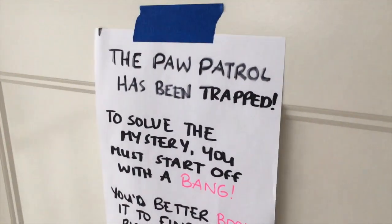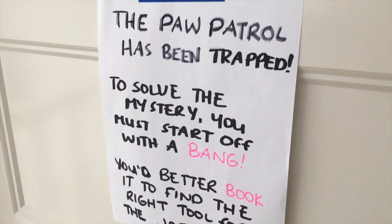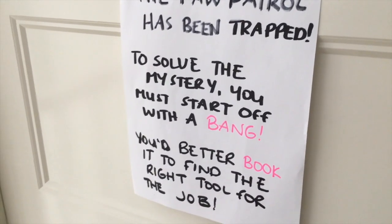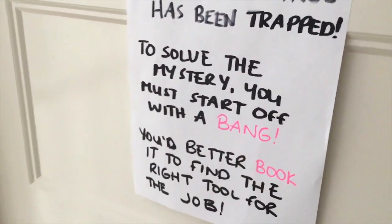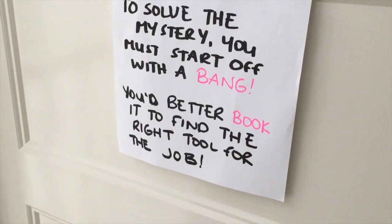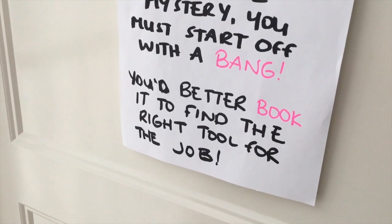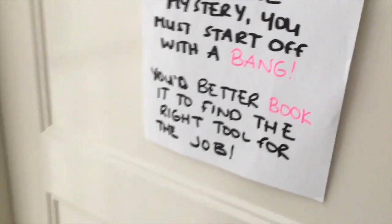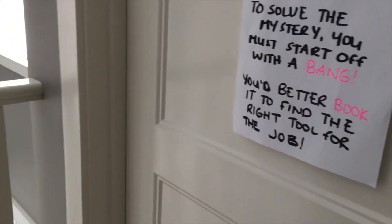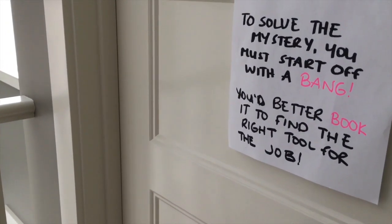It says, the Paw Patrol has been trapped. To solve the mystery, you must start off with a bang. Bang's in pink, so it's an important word. You'd better book it to find the right tool for the job. The word book is in pink, so that's an important word. So bang and book. What are you guys gonna look for when you go in there?